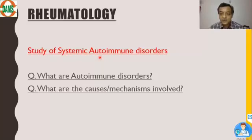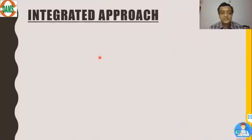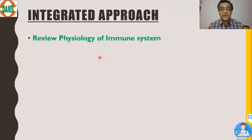So as I told you, this is rheumatology. Yes, you must write that. But in our integrated approach today, what are we going to do? We are not going to start with the disease directly. We are rather going to start with the physiology of the immune system. That is our MBBS approach. Yes, you can add it to the notes. Few points which are extra, you can write on sticky notes and add to your notes.